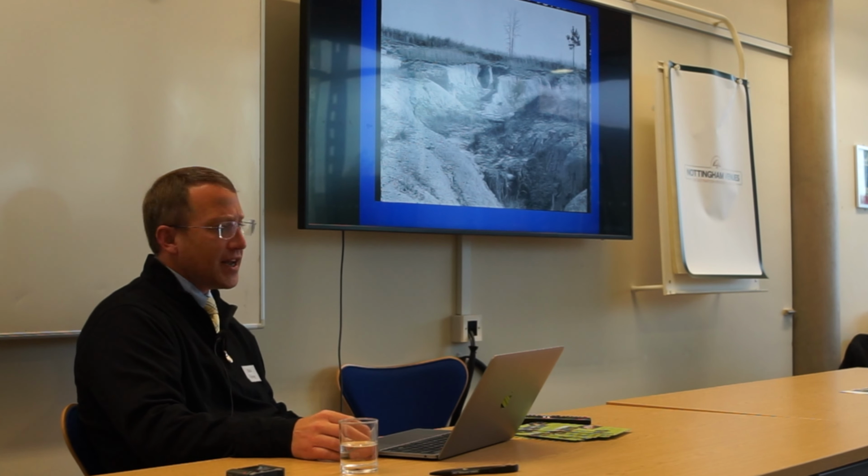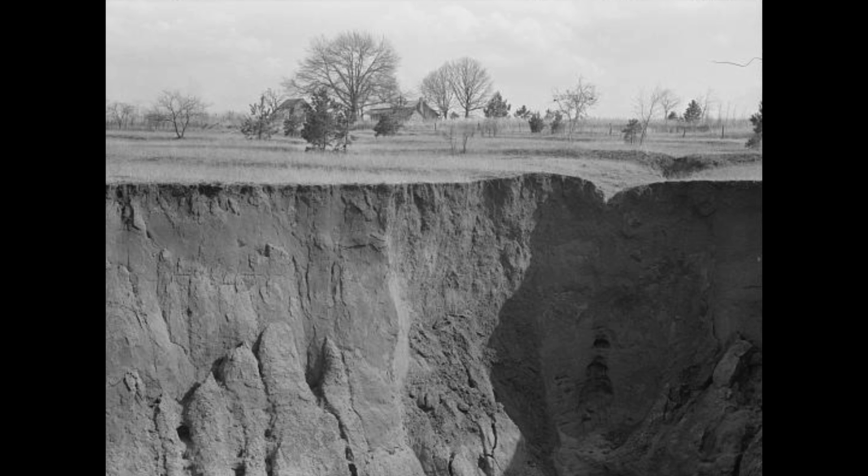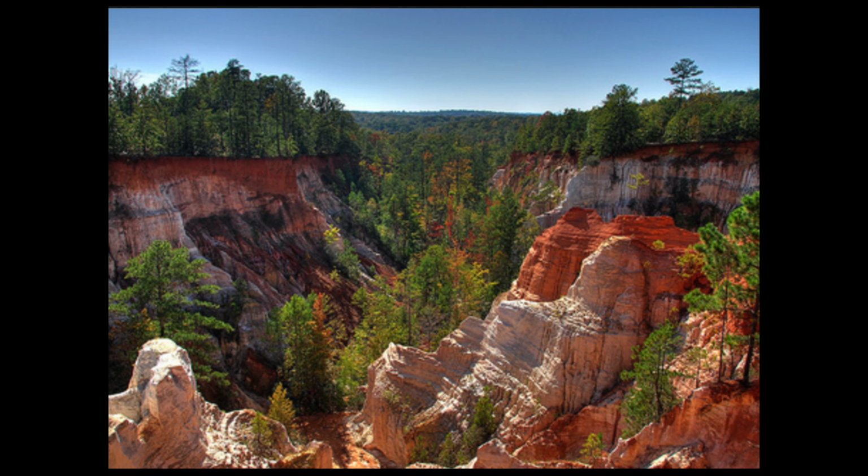This could certainly be seen in the Black Belt. These are pictures from Macon County, Alabama. But as scholars like the geographer Stanley Trimble and more recently the historian Paul Sutter have shown, for environmental reasons rooted in the South's geology, the erosion was even more marked in the Piedmont regions of the South. So here's a photograph from Chilton County, Alabama, just north of the Black Belt, and another one from East Alabama. This is an Arthur Rothstein New Deal photograph. You can see the man standing in the middle. But perhaps the most iconic example is Providence Canyon in Georgia, which today is a state park, the subject of Paul Sutter's book, and of course, an erosion gully.